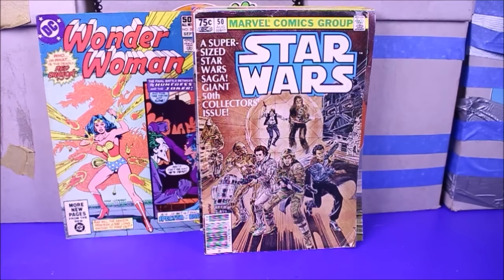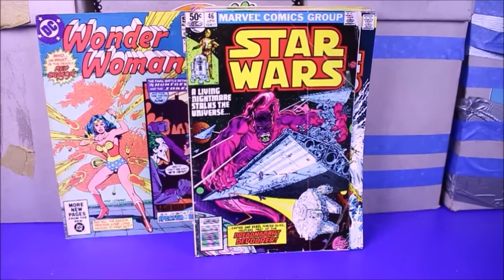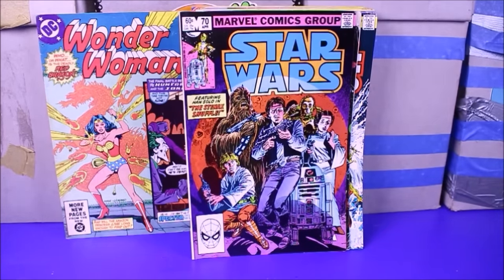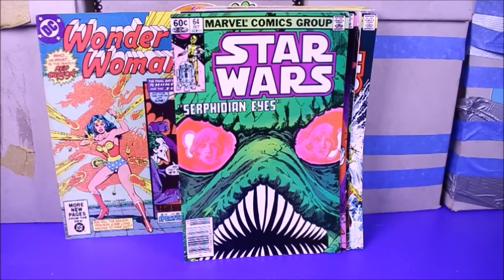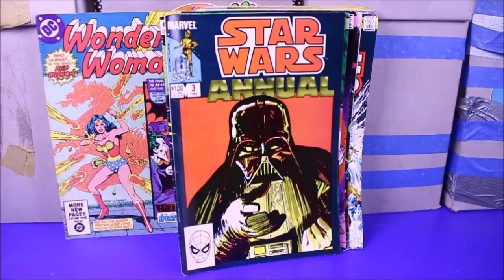Again, all these Star Wars, a few years ago, you could buy for a dollar or two. But ever since Disney started working on the Star Wars movies, the prices have just jumped up. Number 74, 46, 70, 61, 64, 61, annual 3, 77.